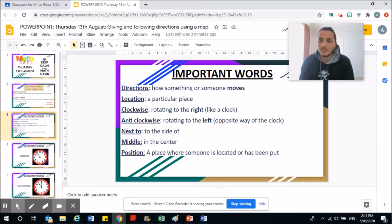Next to, you might describe where something is by saying it's next to something, or maybe it's in the middle. The word position was an interesting one. So think about your position or wherever you might be starting on the map. So yesterday you had to start from where Mr. Larico was at the top, where the zoo gate was. That was my position. That's where I started. And you have to think about which way you might be facing too, so you know whether it's left or right. Okay, because if you're looking the other way, it will be the opposite.